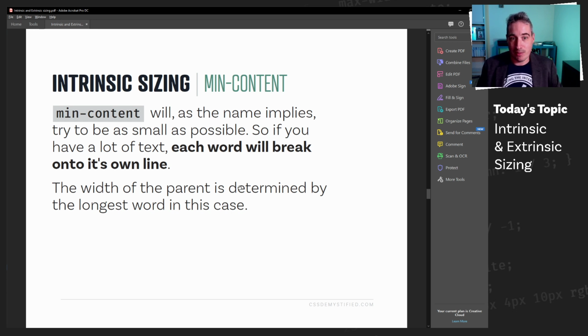In this case, what it means is if you have lots of text, each word will break onto its own line. It's going to shrink down to as small as it can, wherever there's a break possibility. And the width of that element is determined by the longest, or the biggest, child inside that element. So it's the children that are really determining the size of it.